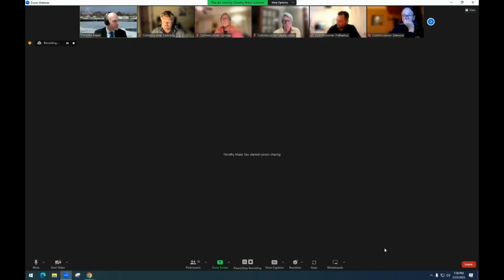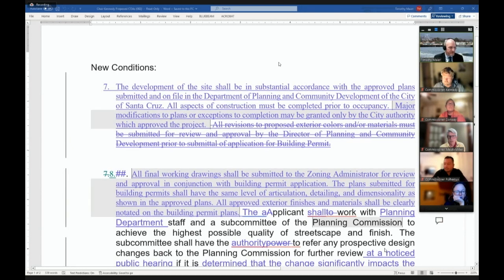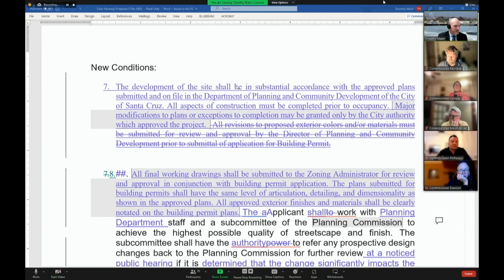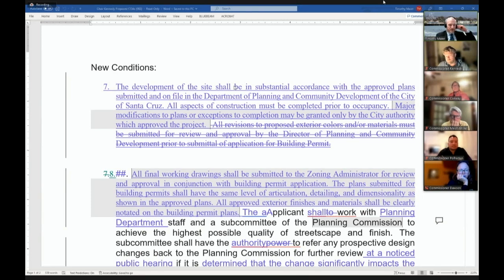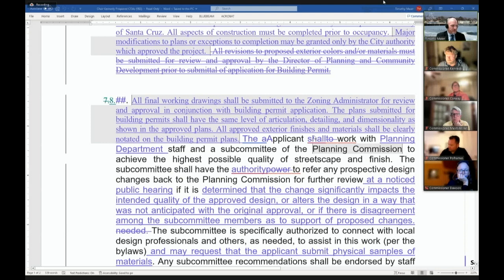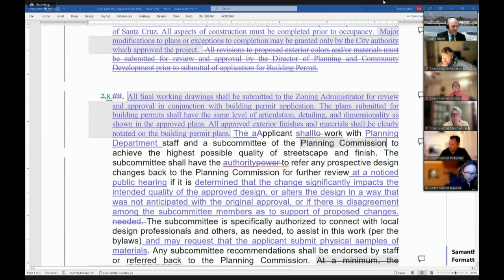Okay, so this hopefully visible here is a Word document. There are some suggested conditions of approval that were added recently to the project. The idea is that, to ensure consistency of the project as submitted for building permit, it was suggested that a condition of approval be added allowing staff to coordinate with a subcommittee of the Planning Commission that would confer to review any design changes and ensure that those design changes were acceptable to the Planning Commission. And this again is a bit tough to read probably, but that's essentially what this bottom condition shows.